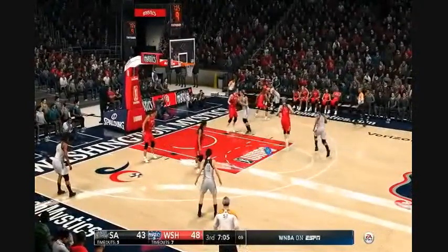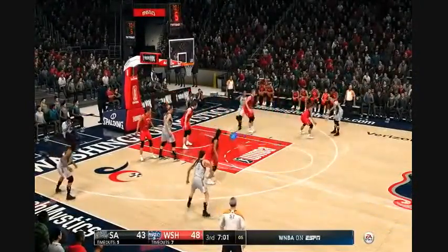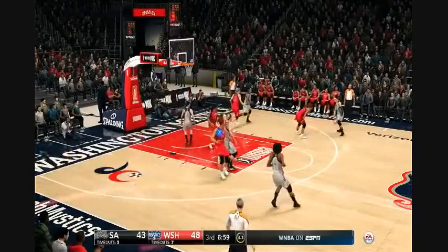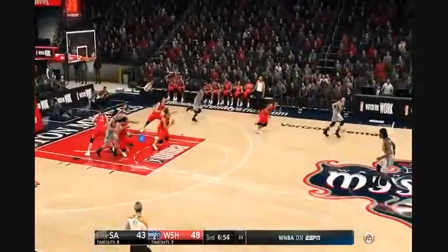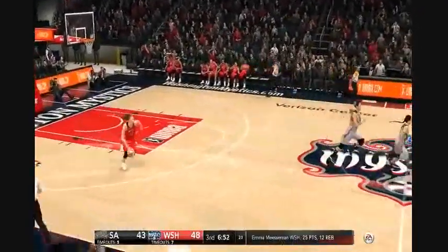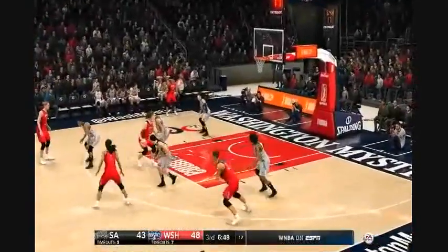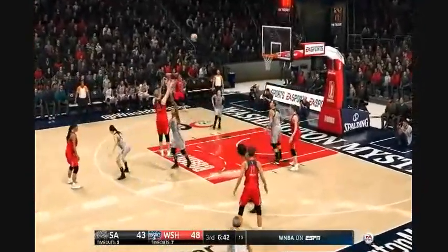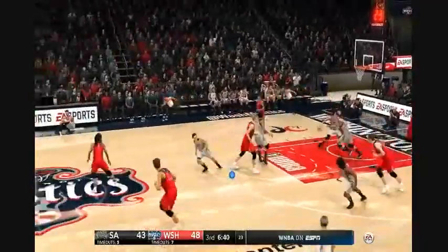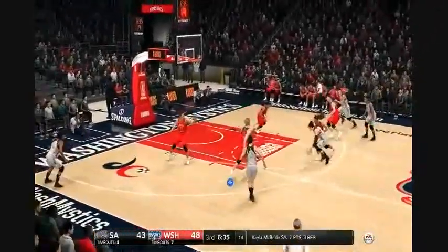We're down to 11 seconds on the shot clock. Not much time to get this shot off. Puts it up from three-point range as the shot clock goes down to two. Gets in the paint. 11 seconds remaining on the 24, and they miss another one. Haven't been able to score now in over 3 minutes.